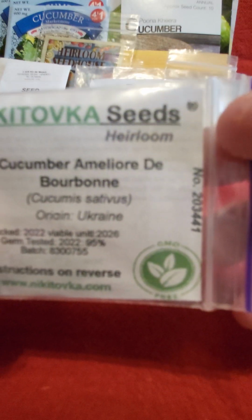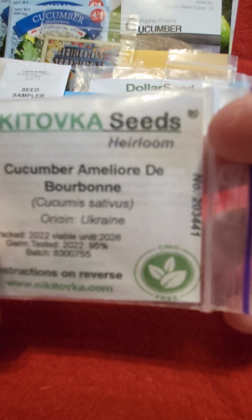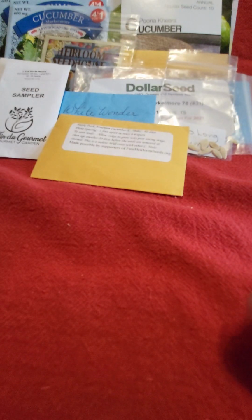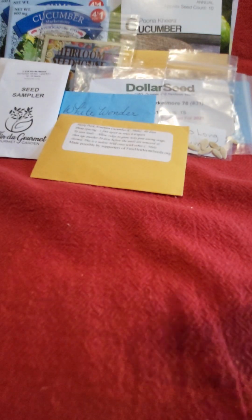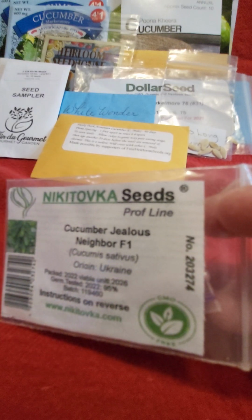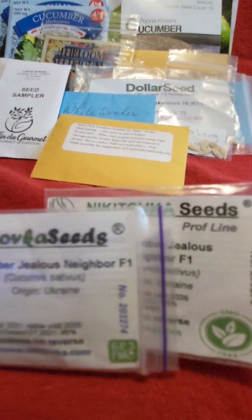And this is... I am not good at French pronunciation. I want to say that's bourbon, but I don't know if that's how you pronounce it. But it's a heirloom that they have. If it's not an heirloom and it comes from Nikotovka, you will see the F1 behind it. I actually have another pack of that.